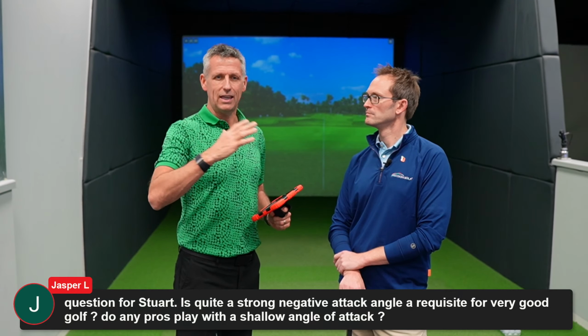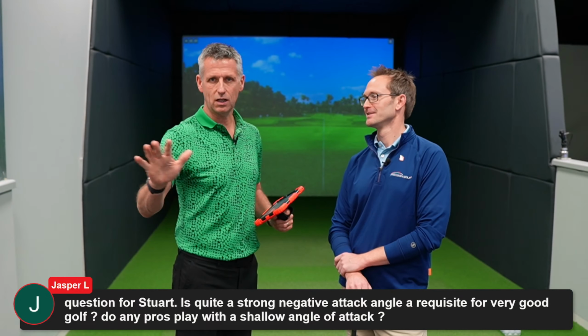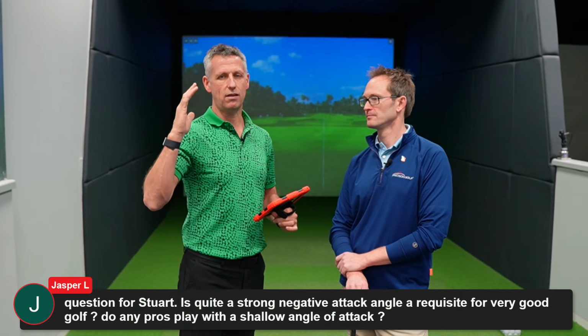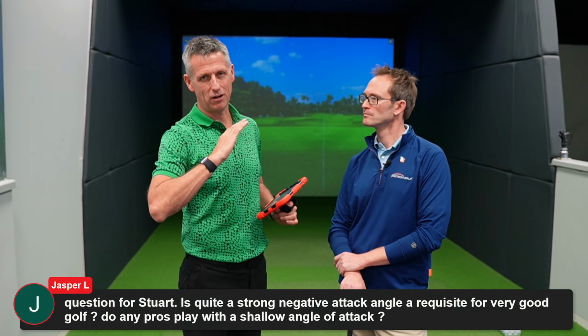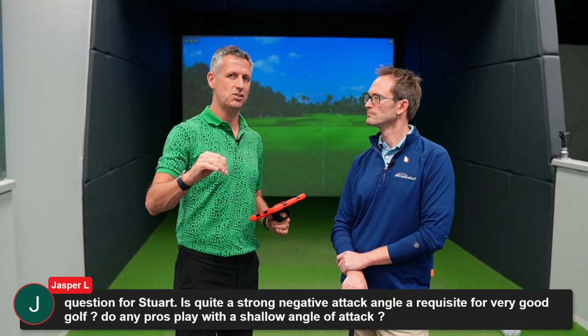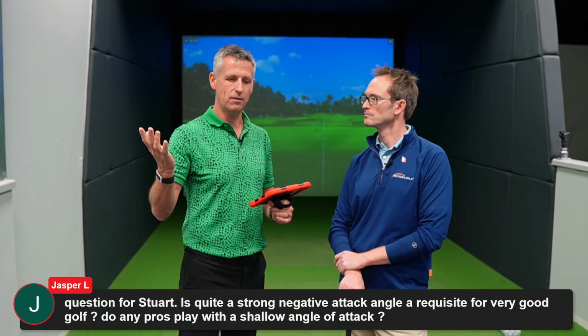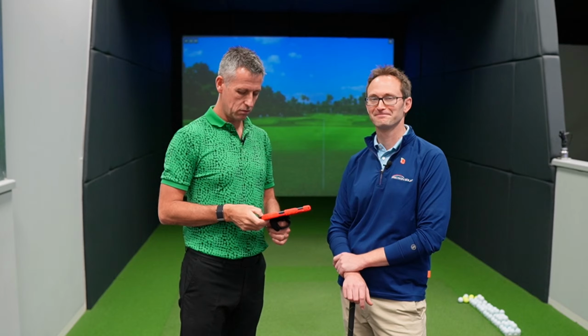So it is not one size fits all. It's to do with speed, it's to do with delivery, musculature, where they're moving. So there are golfers out there that play great golf with very light angle of attack, and golfers out there that play great golf with very strong angle of attack. Don't be sold that you absolutely have to have the perfect angle of attack to be a great golfer. Hopefully that helps.